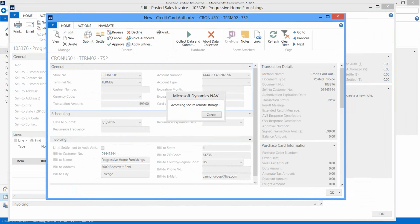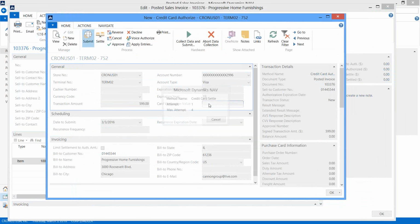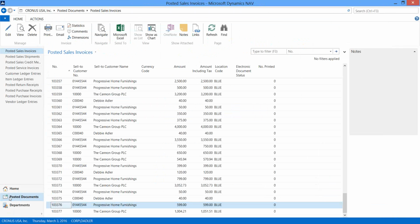When I hit enter, it's going to access remote storage. It's going to get in a token. Now the token is what's in my NAV system. And we'll just put in my expiration. So I'm going to submit my authorization. It's going to authorize, settle, done. It's approved. And now if I look at my fact box on the right, I can see my amount here. So that is done.